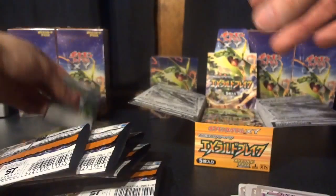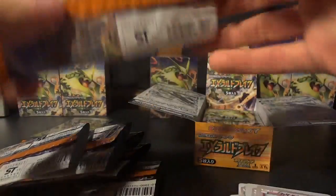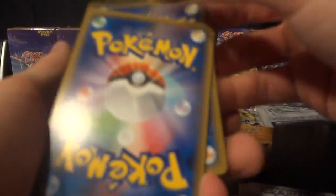Now, I know that this set has been getting some criticism for its EX choices, and I've definitely been one of the main proponents of that criticism, but for the cards that they chose for this set, oh man, did they do a great job.